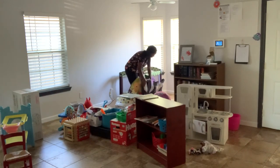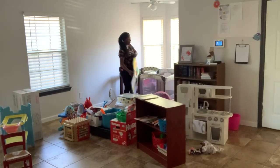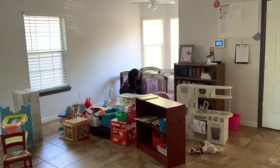Where will circle time be? How close is the table to the kitchen? Is the kitchen going to have its own table for the children to eat, or are they going to eat in the childcare area? So these are all the things that you have to consider.